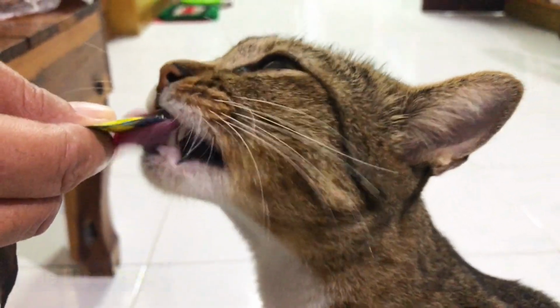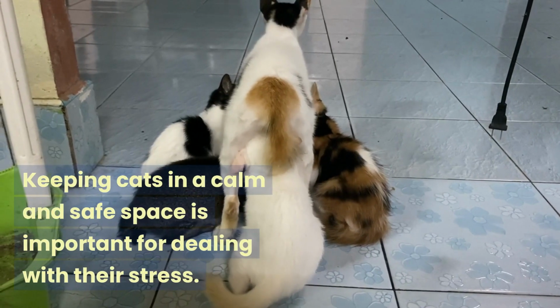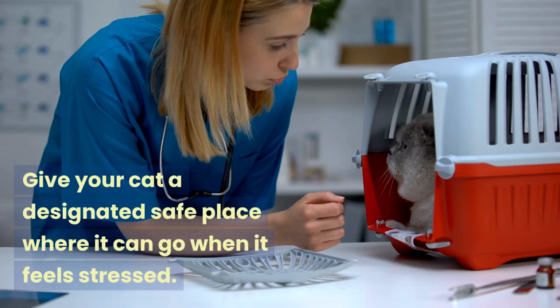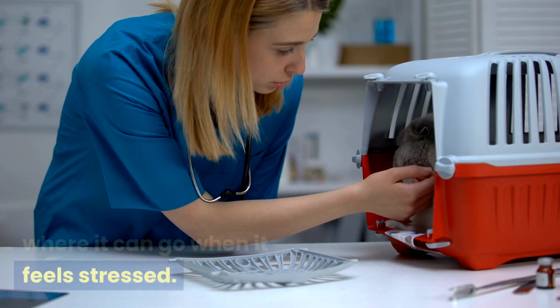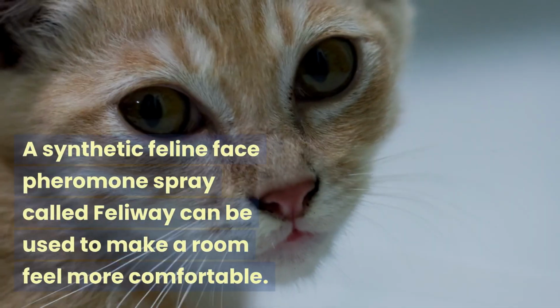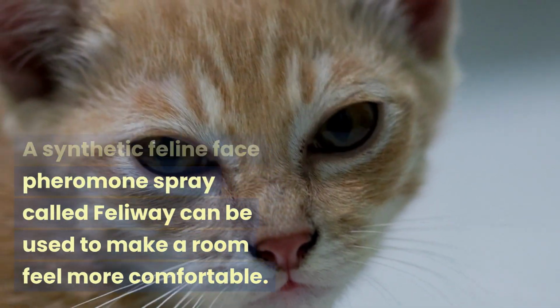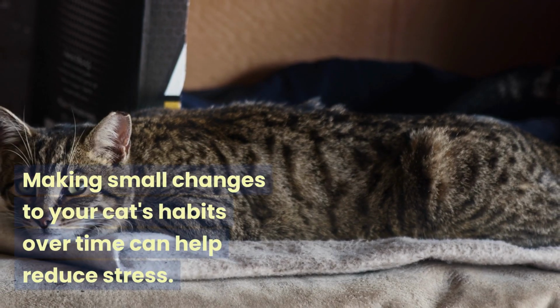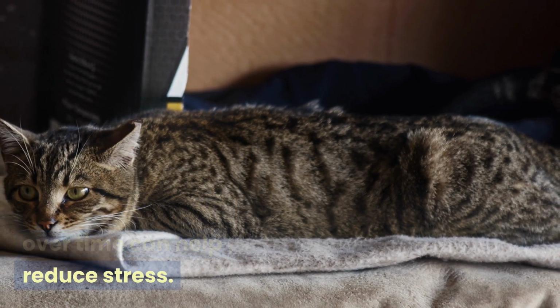Keeping cats in a calm and safe space is important for dealing with their stress. Give your cat a designated safe place where it can go when it feels stressed. A synthetic feline face pheromone spray called Feliway can be used to make a room feel more comfortable. Making small changes to your cat's habits over time can help reduce stress.